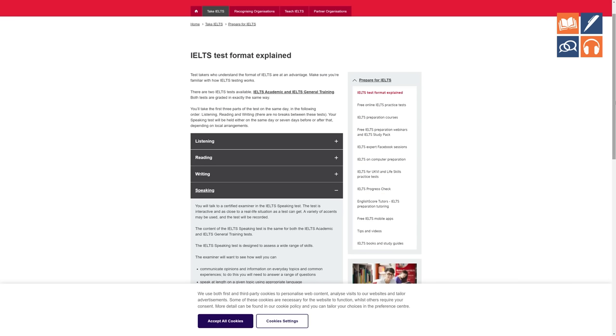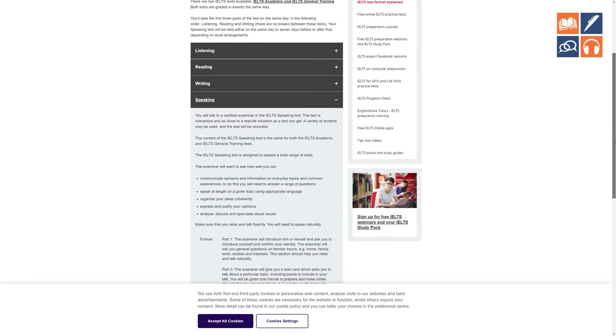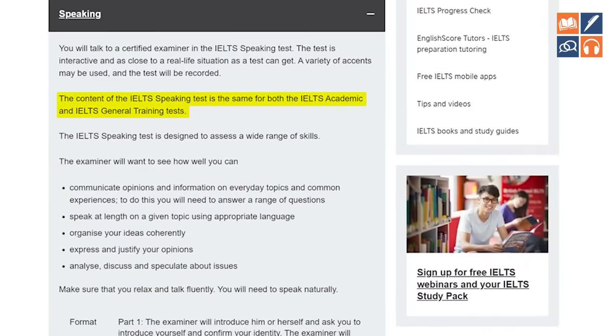So if we go onto the British Council website and have a look at an article there called IELTS Test Format Explained, it states, the content of the IELTS speaking test is the same for both the IELTS academic and IELTS general training tests. And this is correct. If you have a look at the official marking criteria for IELTS speaking, it is exactly the same for general training students and for academic students. So this should be an indication that it is not an overly formal academic test.